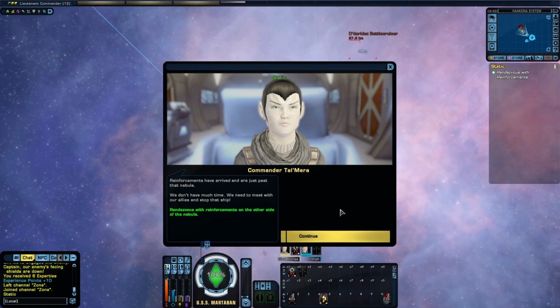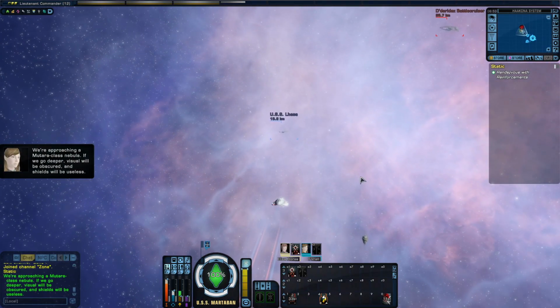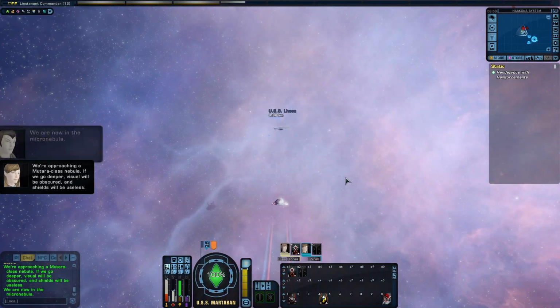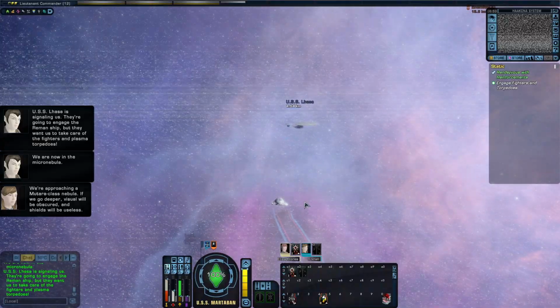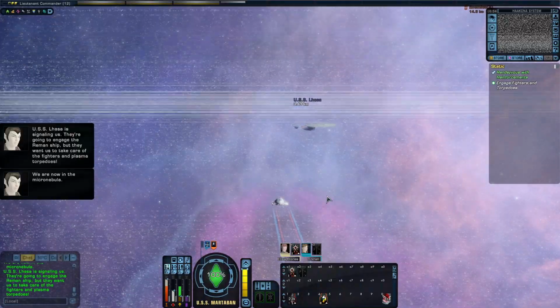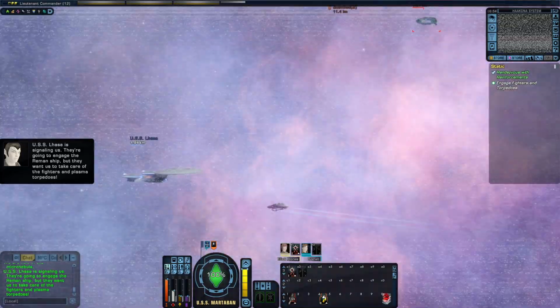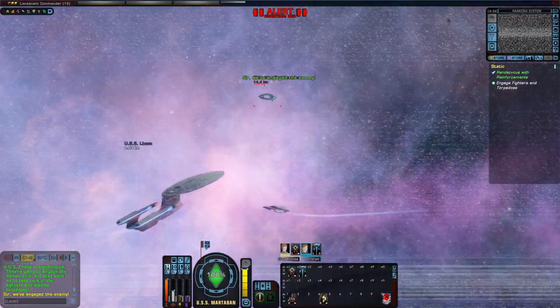Reinforcements have arrived and are just past that nebula. We don't have much time. We need to meet with our allies and stop that ship. All right. It looks like a Galaxy class to come and help us out. We are now in the micronebula. USS Laza is signaling us. They're going to engage the Reman ship, but they want us to take care of the fighters and plasma torpedoes. You can do that, boss. Warning. Ship is under attack.